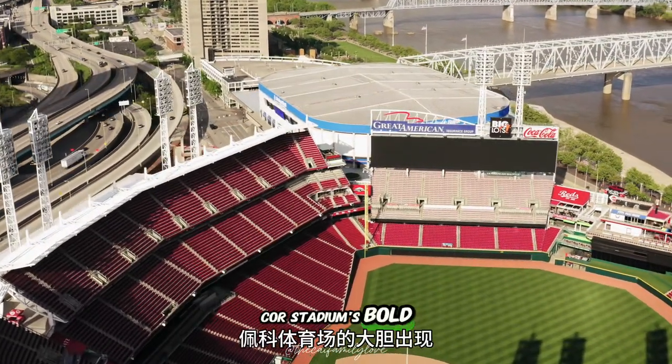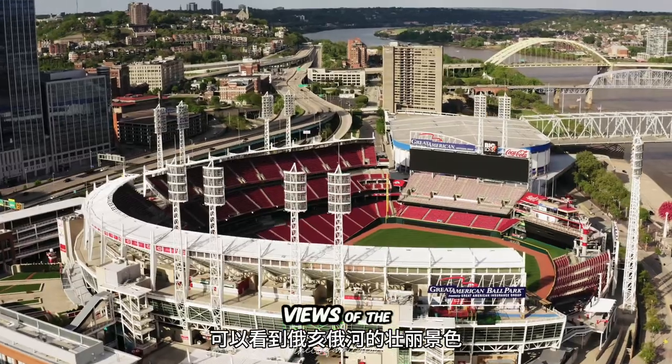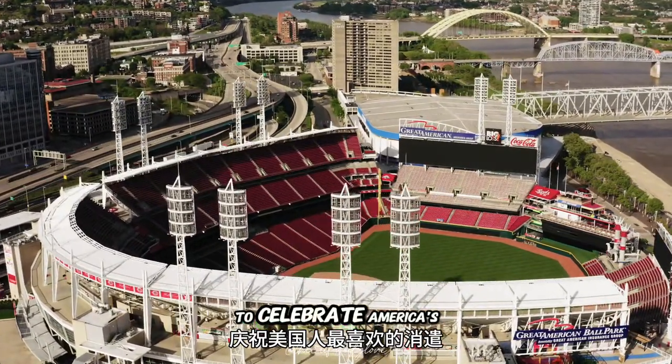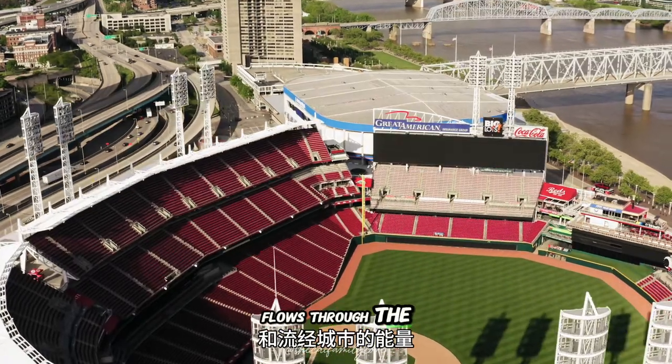Paycor Stadium's bold presence reflects the spirit of the Bengals, while Great American Ballpark, with its sweeping views of the Ohio River, invites both locals and visitors to celebrate America's favorite pastime. Together, they create a sense of excitement and energy that flows through the city.